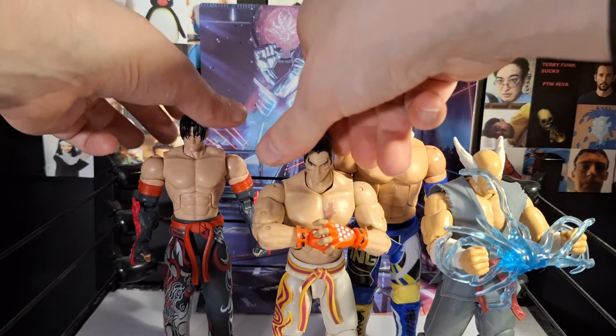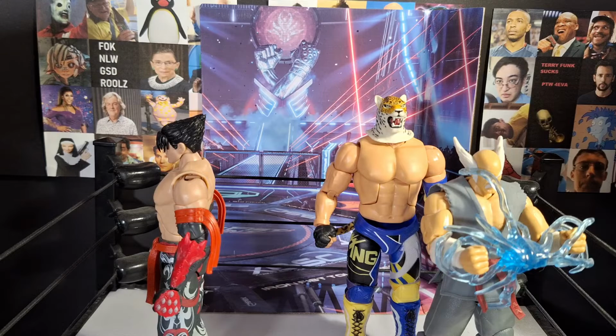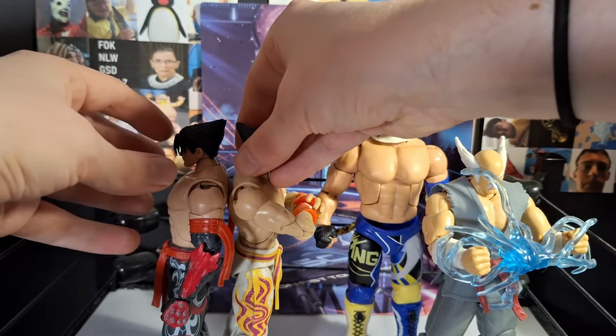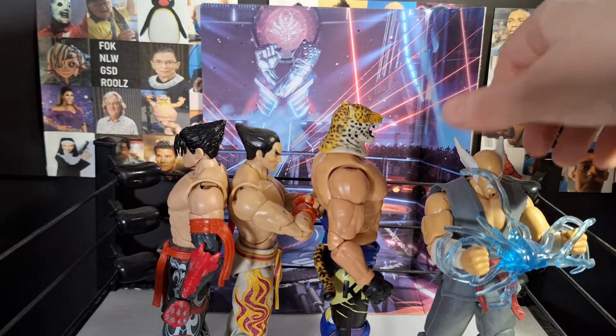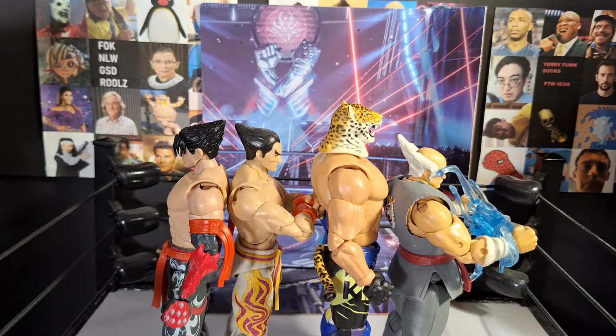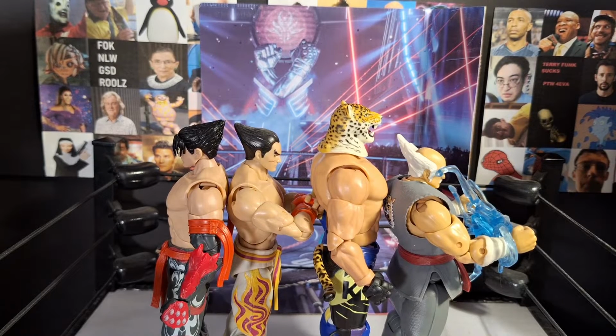But anyway, I think we can see here that Jin is perhaps slightly taller than Kazuya. It looks like he stands up a bit straighter than him, to be fair. So maybe slightly taller there. King obviously quite a bit taller than both of them, and Heihachi the smallest of the lot at the end there. Now, how do they scale with other figures?